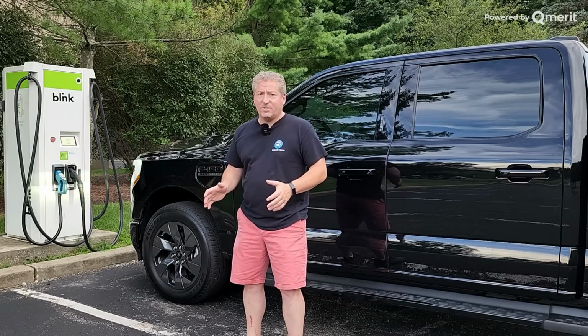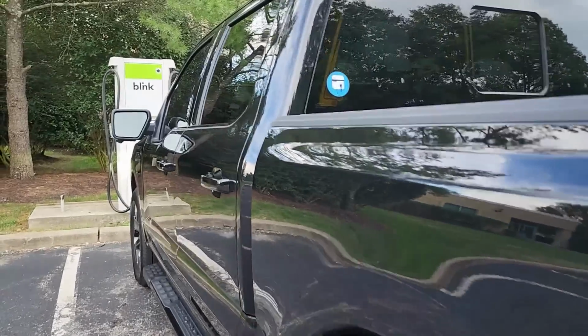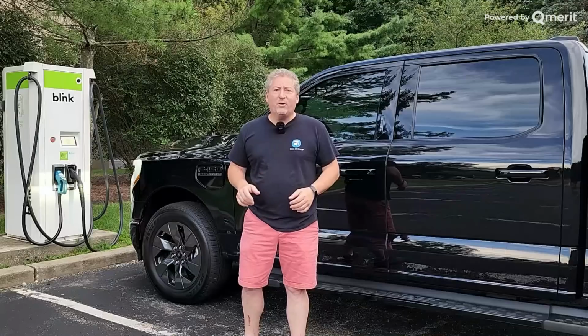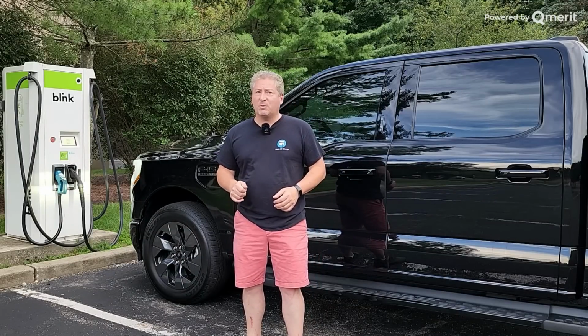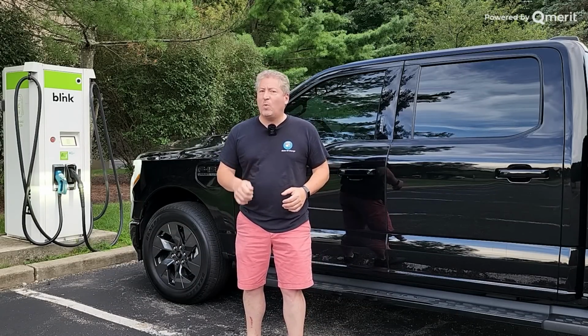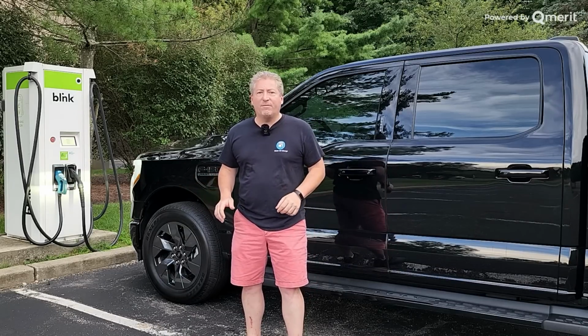In this instance, however, this property owner, it's at a hotel, purchased the charging station, had Blink install it, so they own it outright, and they're charging 42 cents per kilowatt hour. So it costs me $56.28 to completely fill the battery of my F-150 Lightning.